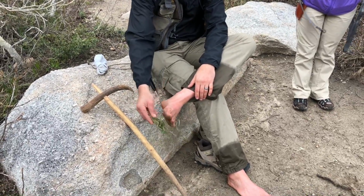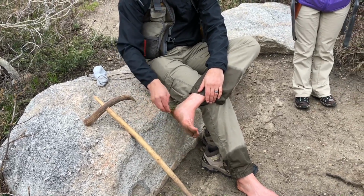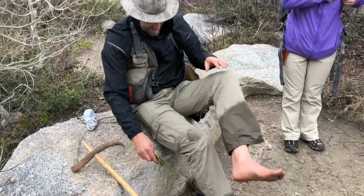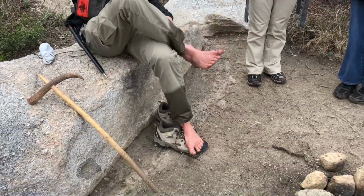Feet's like, put my socks on. I've never thought of that. To be totally honest, it seems like really common sense, like, oh, you don't do that, but it's kind of genius, actually.